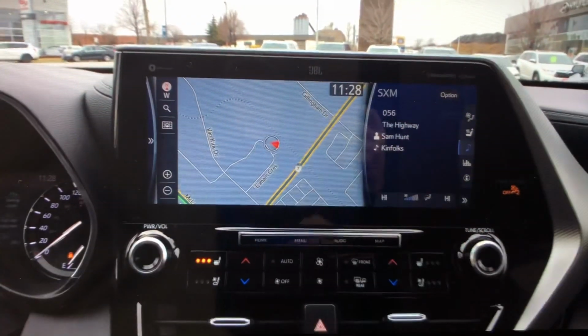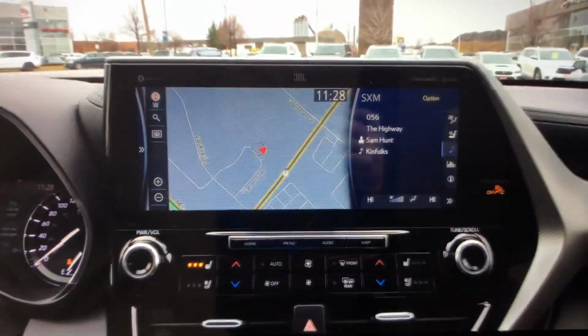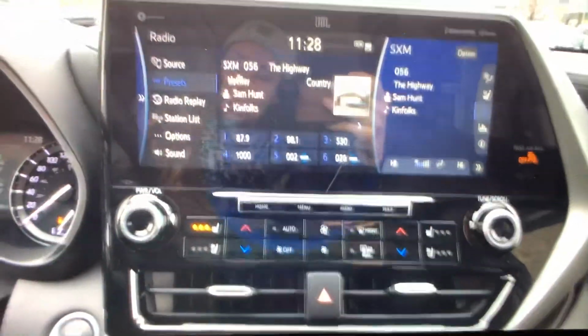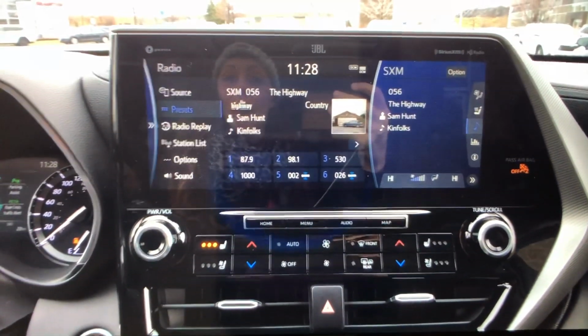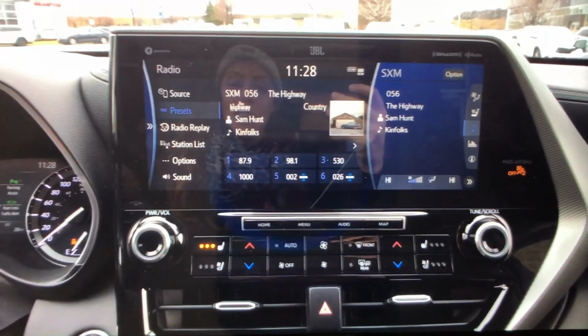we have Toyota Safety Sense, Toyota Connected Services. So it's a little different. Sorry, I'm still also getting used to this vehicle. So yes, we do have not only your AM, FM, as well as XM radio. You do have Apple CarPlay as well as Android Auto. So tons and tons of awesome music.